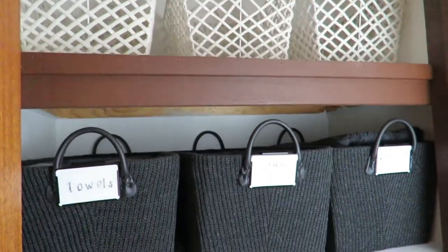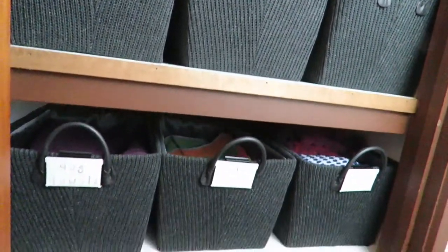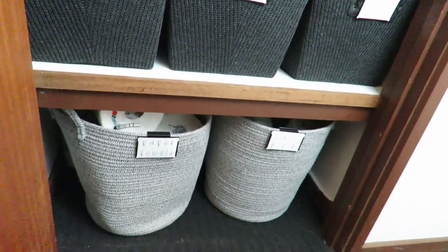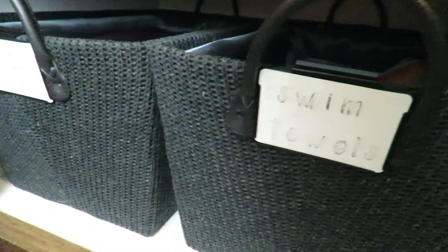So there we go, these are the after shots of my linen cupboard makeover. This is so much better. It is so much more organized, and it is way more aesthetically pleasing than the giant pile of things that it was before. And on top of that, this is gonna help me make sure that I don't build up an excess of stuff again, which is great.